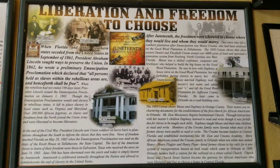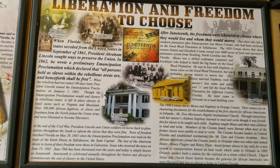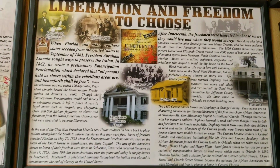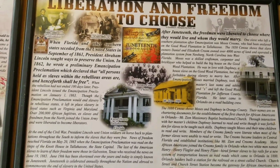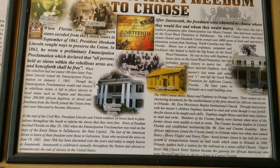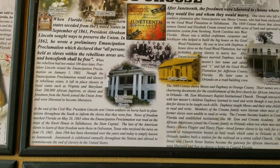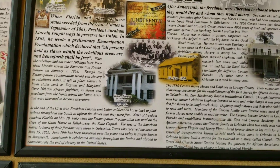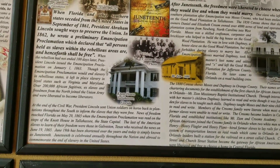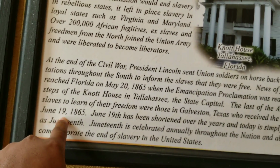A good thing to read and check out. When Florida and other southern states seceded from the United States in September 1861, President Abraham Lincoln sought ways to preserve the Union. And so he wrote the Emancipation Proclamation, but a lot of people have questions about Juneteenth and what that is. The last of the American slaves to learn of their freedom were in Galveston, Texas, who received the news on June 19th. And June 19th has been shortened over the years, and today is known as Juneteenth. And that's the big celebration. And it has to be on this very day.